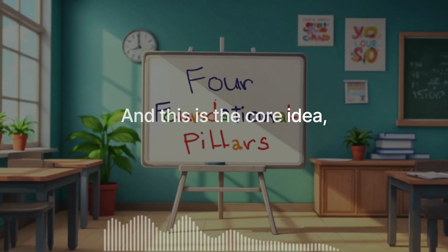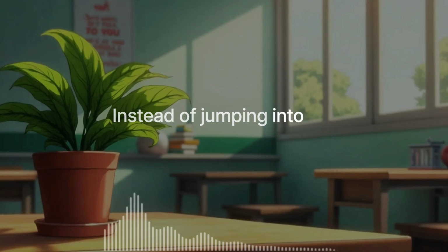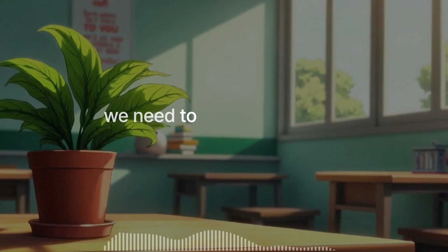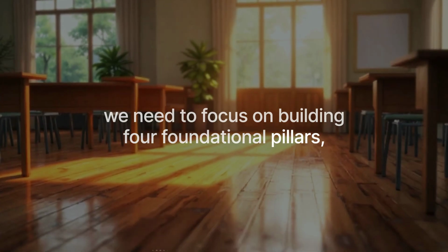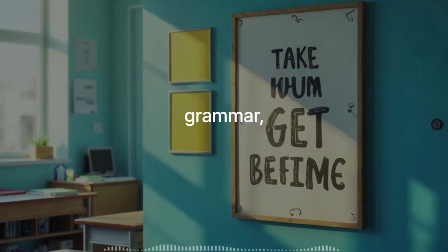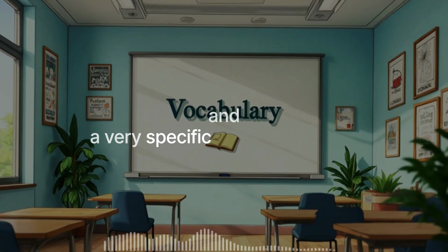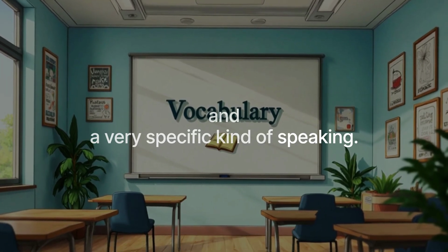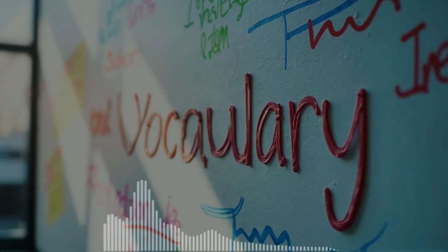And this is the core idea, the big shift in thinking. Instead of jumping into the 4 skills, we need to focus on building 4 foundational pillars. And those are vocabulary, grammar, pronunciation, and a very specific kind of speaking. These are the building blocks that make everything else even possible.